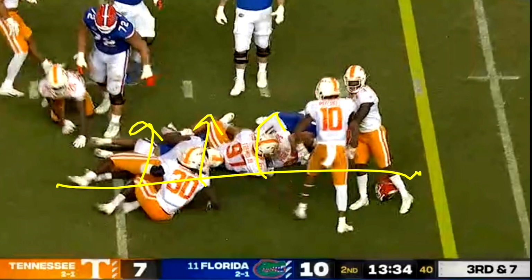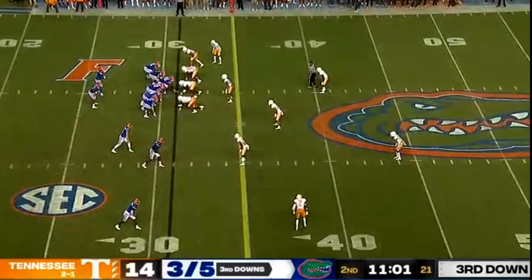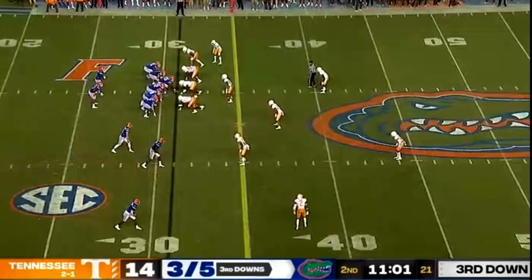And as we'll see on this film review, Dan did a nice job of doing that as the game went on. Florida now down 14-10. It's 3rd down. Because of how good Florida is at running this speed option, you're going to see what Tennessee has to do. So Tennessee, there is no receiver over here and there is no tight end, right? Here's Gamble. This is just Guraj. So no one is eligible to go out for a pass there, but Tennessee's going to employ their edge defender and their corner here. Why?